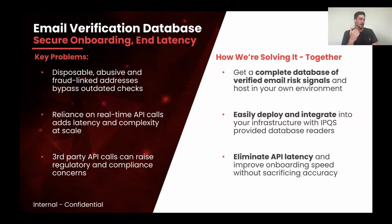providing a flat file database with approximately 1.6 billion email addresses right now, and that is expected to grow to 3 billion by the end of the year. So this is going to be a flat file that, for those of you that already use the IP database, you're familiar with this ingestion. It's local, it's internally hosted, and you sort of manage and maintain that.